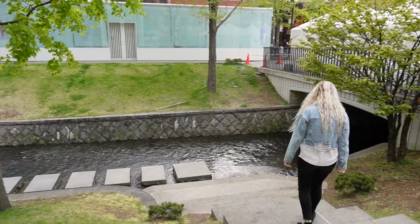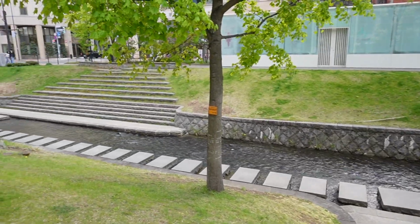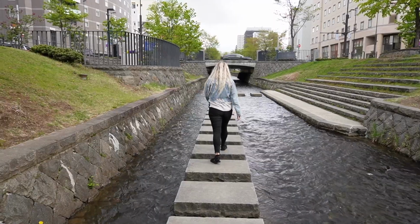We just came to this little canal area and we realized that you can walk across the canal, so I guess we're gonna do that. Hopefully neither of us fall in because it's already cold and it would be a lot colder if we got in the water.